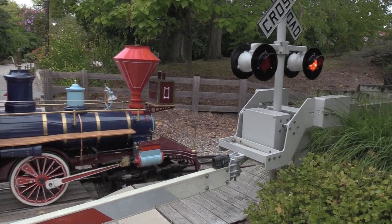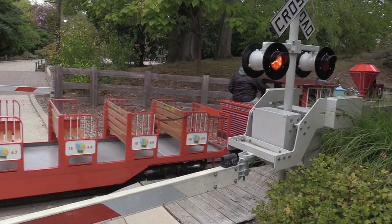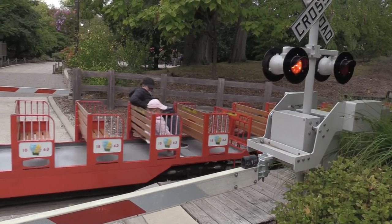Train you were just on. Going for another spin.